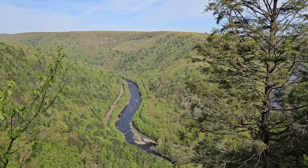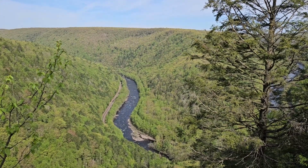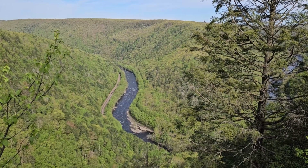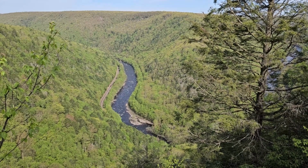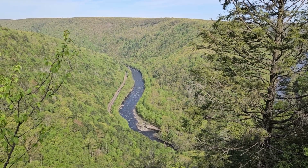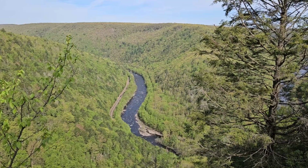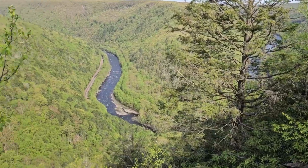From the upper overlook, there's a narrow trail through some thick rhododendron that leads to another rock outcropping. That's where we are. You get a little bit closer to the river. There's actually a trail that goes all the way down Tank Hollow to the river, but that'll be an adventure for another day because we want to go to another overlook a few miles away. I think it's called Buzzard's Point or Buzzard's Peak.